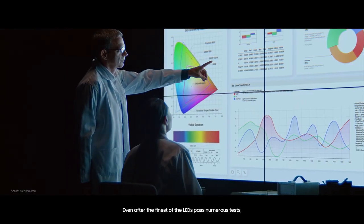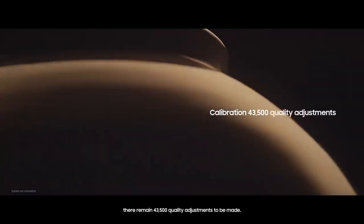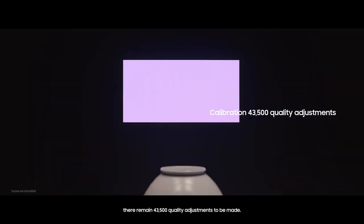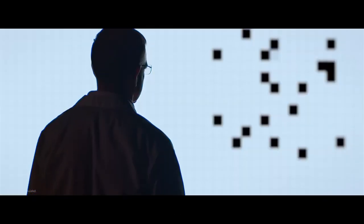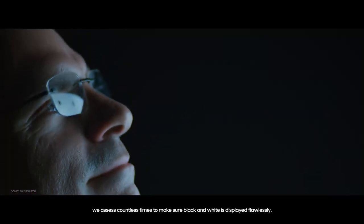Even after the finest of the LEDs pass numerous tests, there remain 43,500 quality adjustments to be made. At every pixel, block, and module level, we assess countless times to make sure black and white is displayed flawlessly.